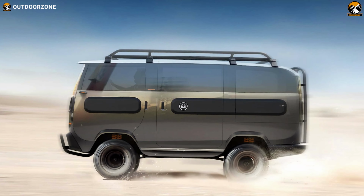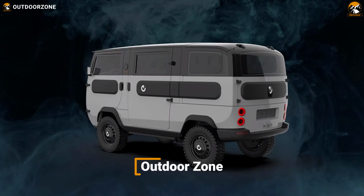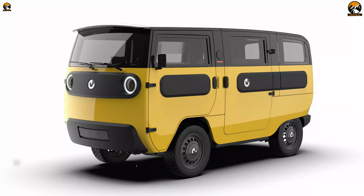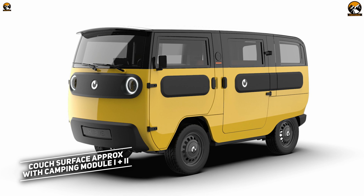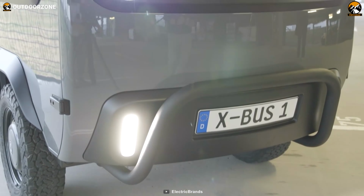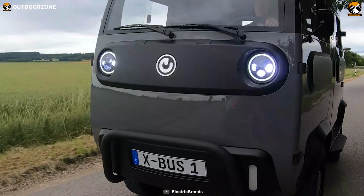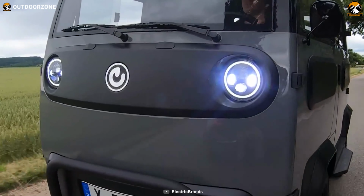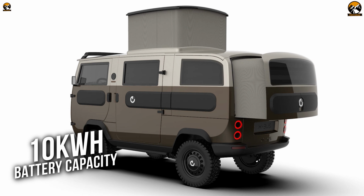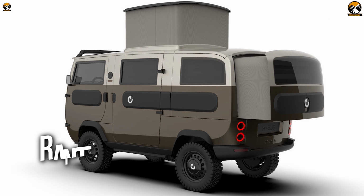The next one on our list is the Xbus Camper, which has broken the stereotypical design language of the regular camper vans and came up with a standard yet unique design. This camper van is designed with a standard chassis of couch surface approx with camping module 1+2 that comes with the outlook of Class A but in a compact size of Class B, so you can experience a space-saving yet luxurious camper van trip. Moreover, it has a 10 kWh battery capacity with a long range of up to 124 miles, which allows you to travel some extra miles towards your destination.